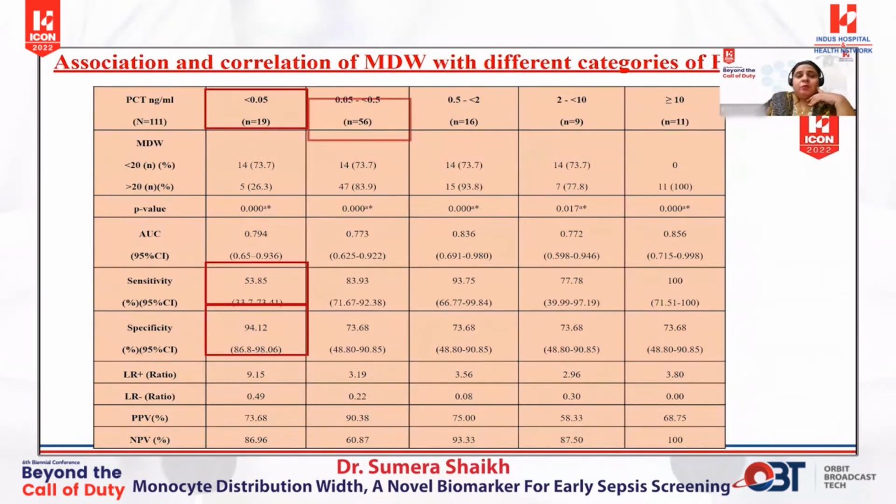And the second group, when there is borderline sepsis or the PCT has been raised, we saw 56 cases in that category, the major portion of our data, around 56 patients. Here, the clinicians most of the time do not prescribe anything because they consider it a localized infection.